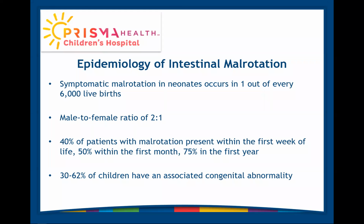So it occurs anytime you see something that's common in pediatric surgery. It's usually 1 out of every 5,000 or 6,000 live births. And most of them will present within the first week of life, more so within the first month, and a large majority within the first year.